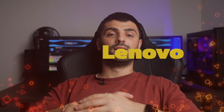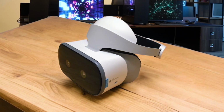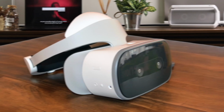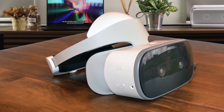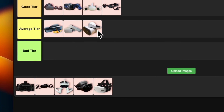Number 14. Lenovo Mirage Solo. This standalone headset had some cool ideas, but it feels pretty dated now. The Snapdragon 835 processor and 4GB of RAM are pretty underpowered by today's standards. The controller tracking is limited and the content library is pretty sparse. It's not terrible, but there are much better options out there these days for standalone VR. I'm sticking this one in average tier. It was decent for its time but has been surpassed.